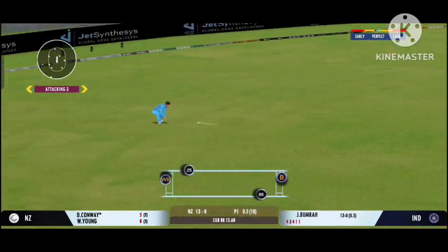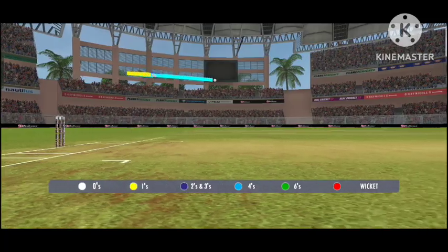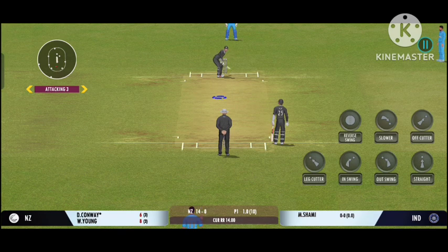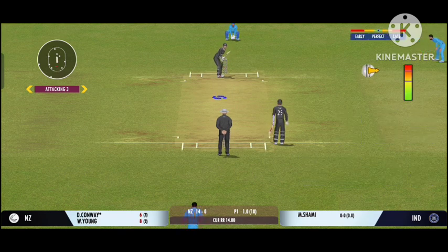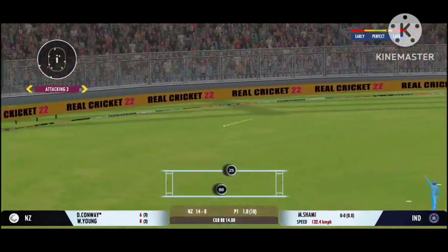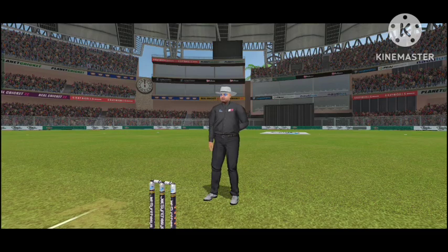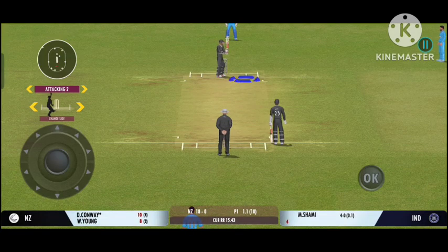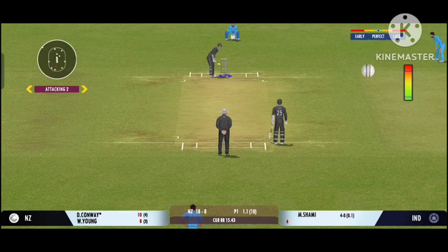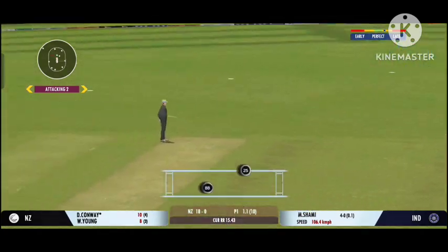Very good running between the wickets. Oh, he's thrown it wide. Oh, that's lovely time. The ball racing to the boundary. He's too good a player not to take advantage of anything loose. Good shot for a single.